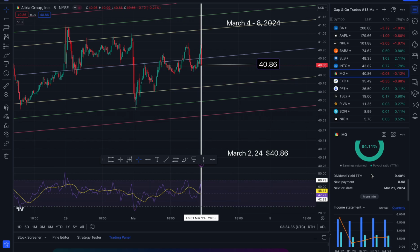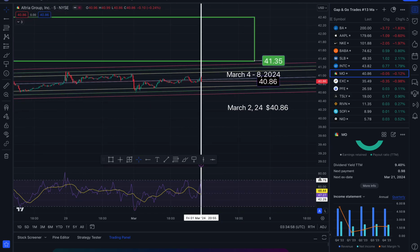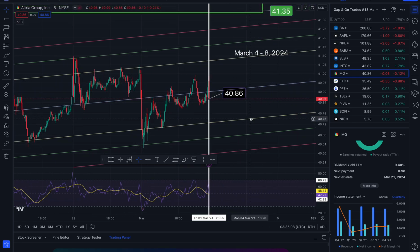This one does pay a dividend yield of 9.4%. It's pretty high. 40.73, 40.65, and 40.56. And I'm not tracking, it looks like, anything to the south side, so that's nice. Note the bounce at support, sell off at resistance, and the pattern repeats itself.